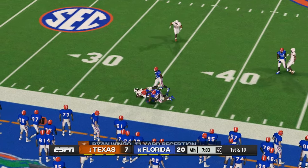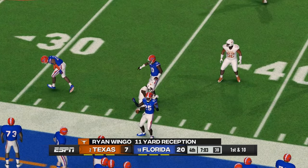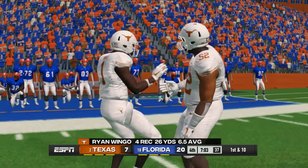Throws complete, and he's got space to work. And he's tackled around the 37-yard line. That makes it 1st and 10.